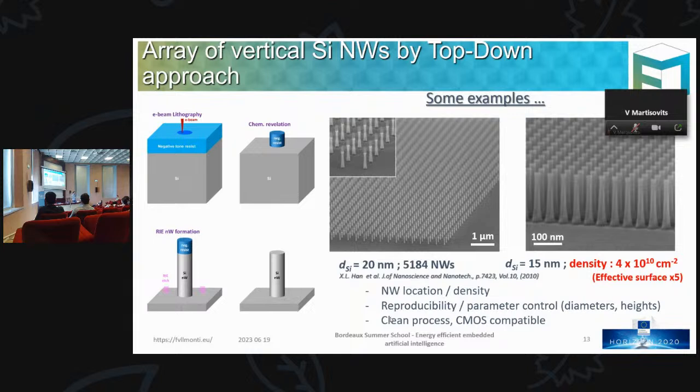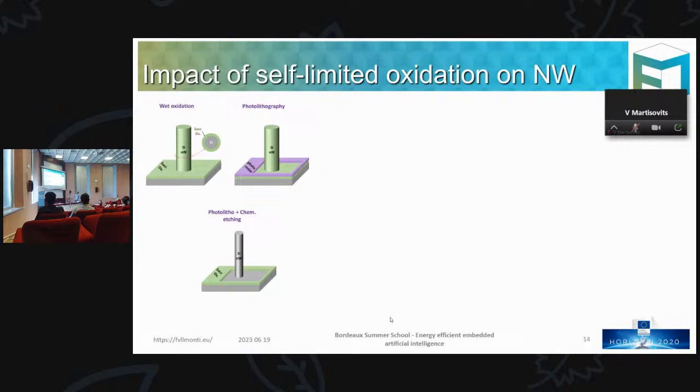Then the step after, we use wet oxidation for 3 or 4 reasons. The first one is that we oxidize the nanowires, and that will permit to reduce the size. So even if we don't have the size that we wanted at the beginning, we can reduce the size of the channel, and that's really interesting to have really small diameters. Secondly, we use it because it allows us to create active areas and electrically isolate other areas that we don't want to contact. And it's also really useful to smoothen the sides of the nanowires.